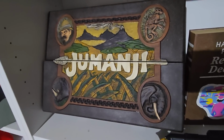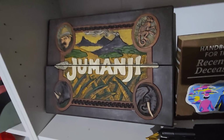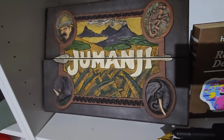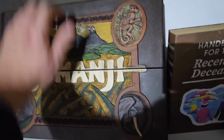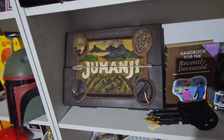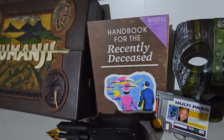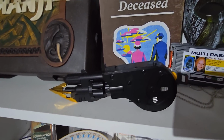We have Jumanji. Now, this was advertised as being movie accurate. And yes, it looks good on display, but when you have a good look at it, it's not movie accurate, and it's this really cheap plastic. But, you know, once again, looks cool on display. Here we have the handbook for the recently deceased, Batman's gun from the Tim Burton 1989 Batman movie.